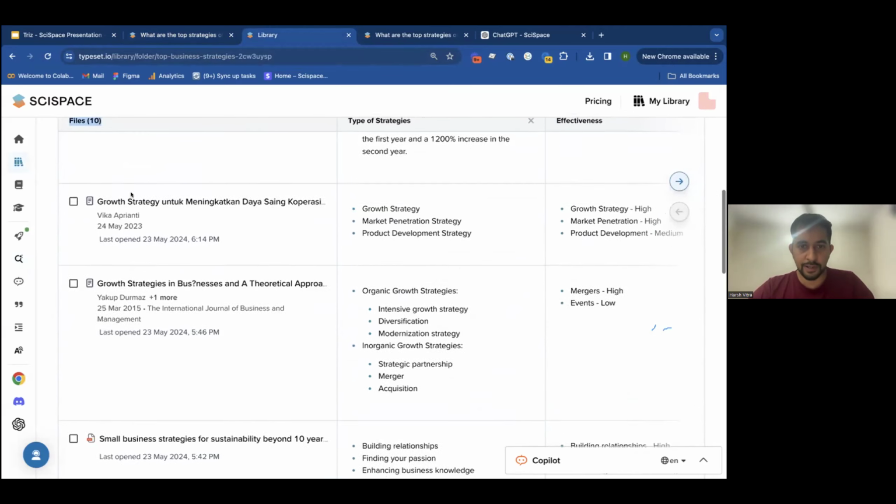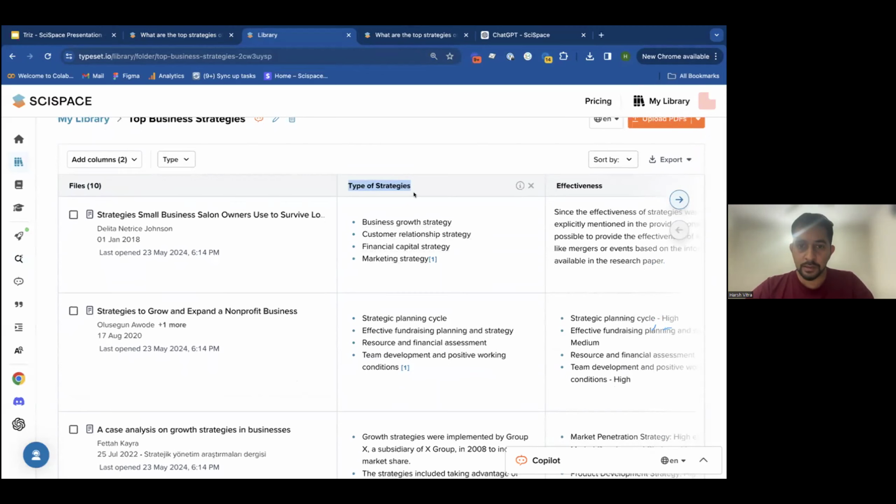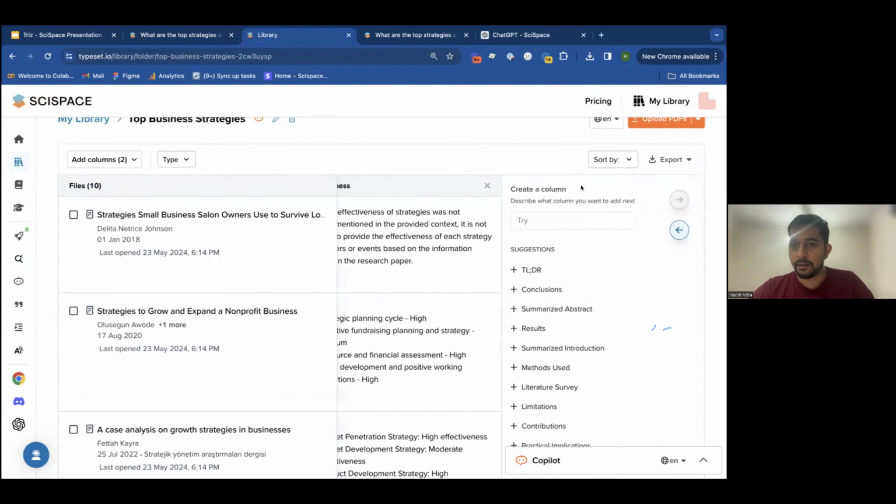So I have all the files over here. Then there is another column which is called types of strategy. This is a custom column which I have created. So what are custom columns? If you go to the right side, there's an option called create a column.